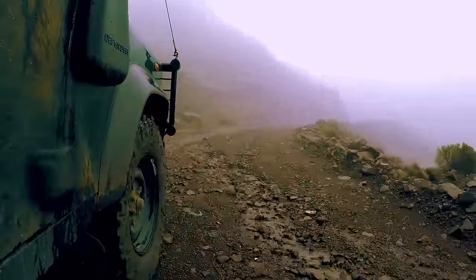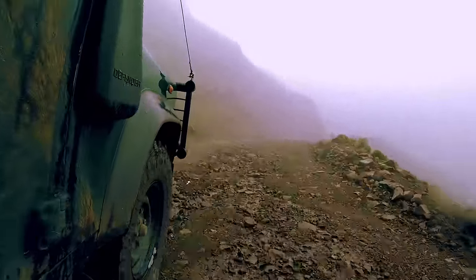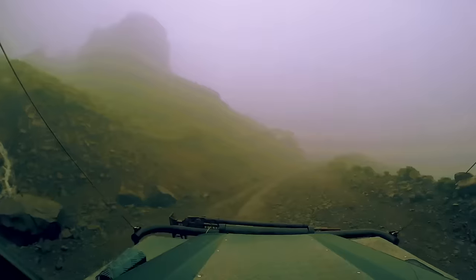Hey, check out these tires. We run Maxi Razors, mud terrain. These tires have performed flawlessly. Plenty grip and traction. Loving these.